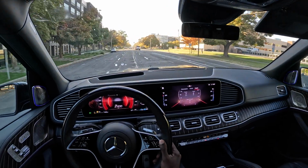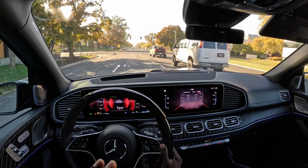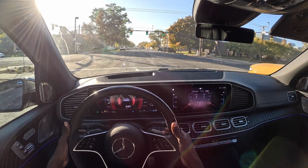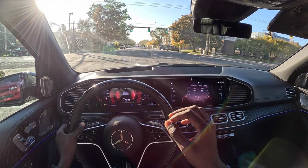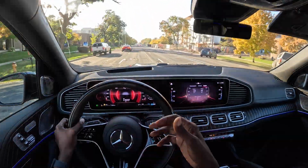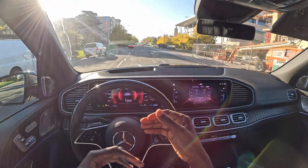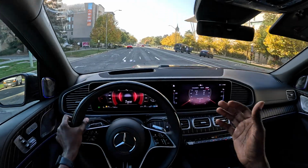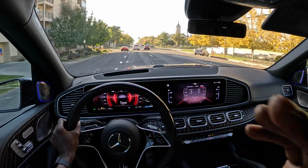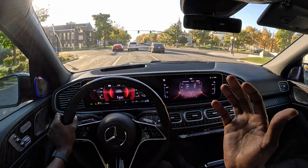It's just truly impressive numbers from this GLS. Now the 9G-tronic 9-speed automatic transmission is truly excellent. This car also has paddle shifters behind the steering wheel. You can use those if you prefer, but I think the 9G-tronic 9-speed automatic transmission does an excellent job of gear shifts. You barely need to use the paddle shifters. I think the balance of power, torque distribution, delivery, the steering wheel response is just adequate on this GLS 600.